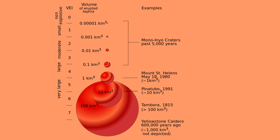I do want to talk about this, which is the volcanic explosivity index. The volcanic explosivity index. I'll probably test you on this. I think it's important. It's a way we measure how damaging or how powerful a volcano is, and it depends on how much material comes out of the volcano. So 0 to 7.